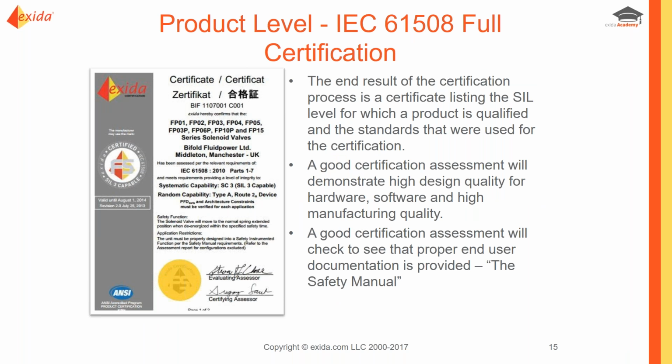And that's very important because many people feel that they only have to do the FMEDA and they have the failure numbers. That's all my end users need. So this is good to go. I have that certification. Now the end result of the certification process is that certificate and that report.